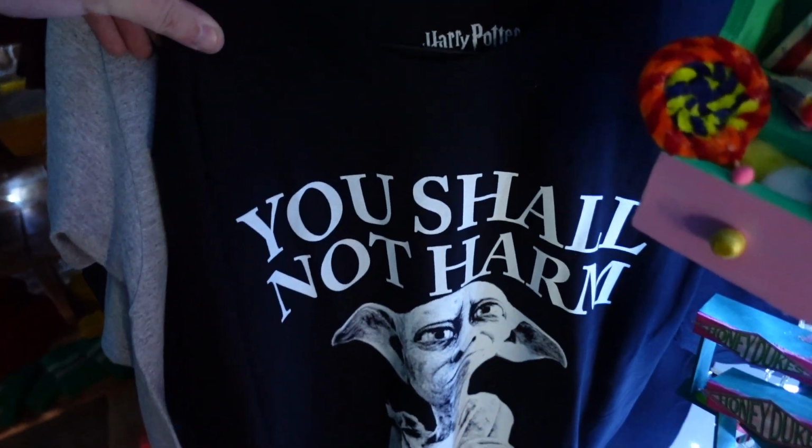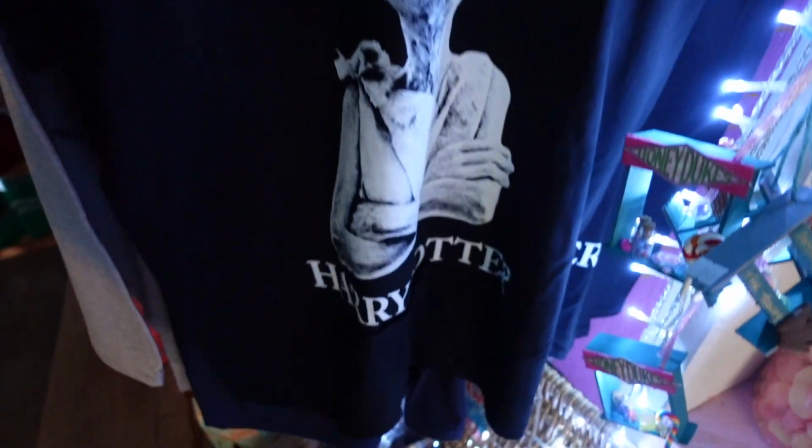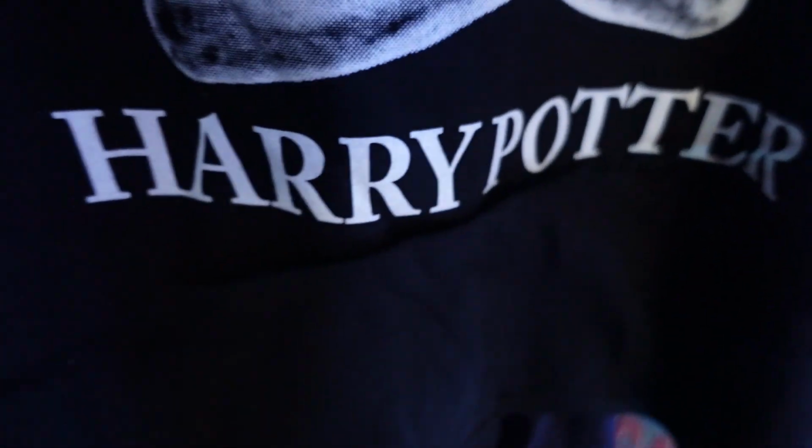So the shop, the guys have been great, so thank you very much. Now I am going to go and buy some stuff. So what am I going to buy? Let's go and grab some stuff that I've been looking at. So, you've got these cool t-shirts. You shall not harm Harry Potter.